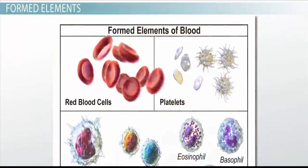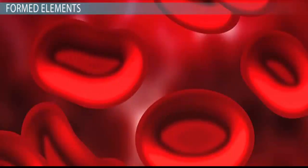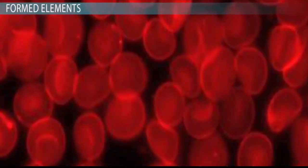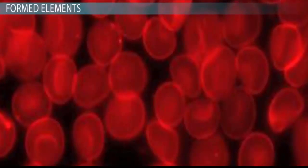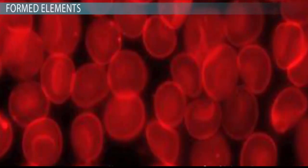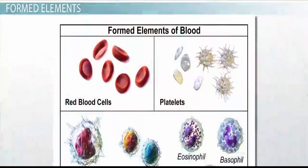The first type of blood cells are the erythrocytes, or as they are commonly called, red blood cells or RBCs. These are the most numerous of the three types of blood cells. RBCs have the job of transporting oxygen and carbon dioxide. There are approximately 4.2 to 6.2 million RBCs per cubic millimeter of blood at any given point in time.